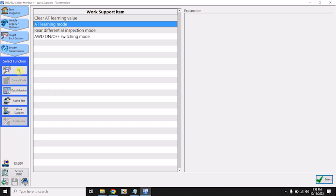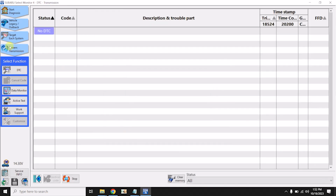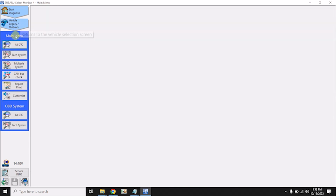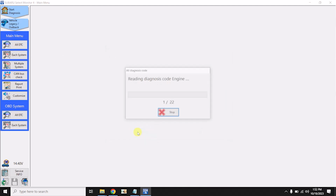So let's just double check transmission codes. No codes stored. Let's go back to our home screen here. And I'm just gonna hit all diagnostic trouble codes again. It takes a little bit, but at least we know that we don't have any codes. I'll probably go drive it, come back, see if I get diagnostic trouble codes again.